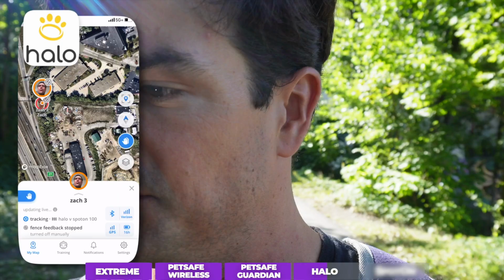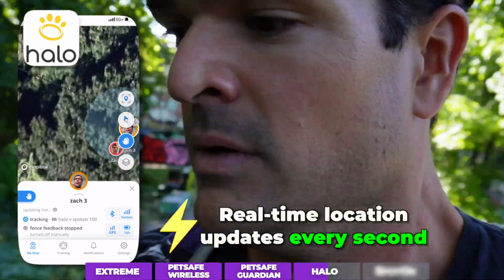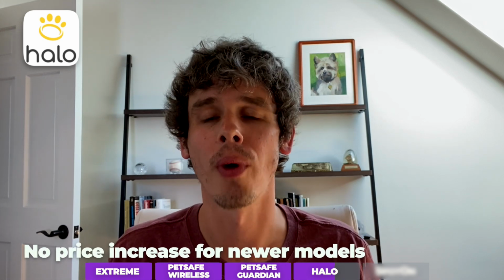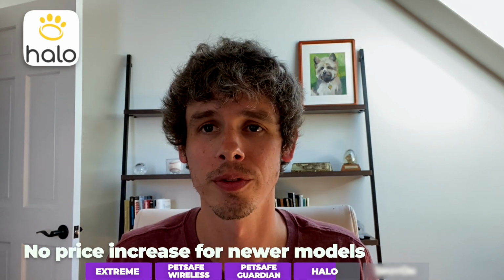The real-time location tracks really smoothly, even with dense tree coverage, and the static correction prongs and the collar itself are very sturdy. Additionally to that, and one thing that I really love about it, is there is no price increase for newer models. So what's the not so great about the Halo collar?